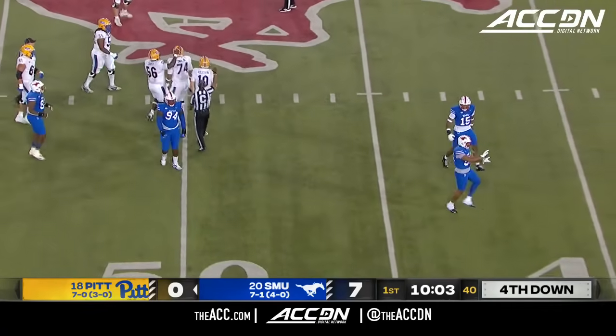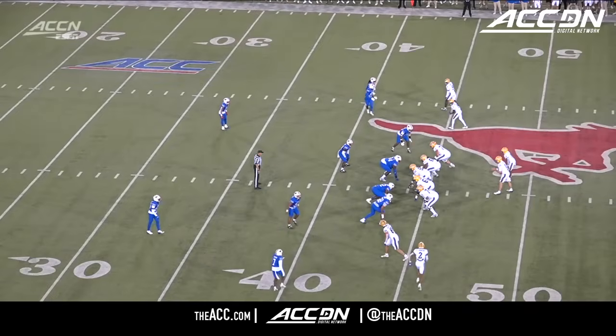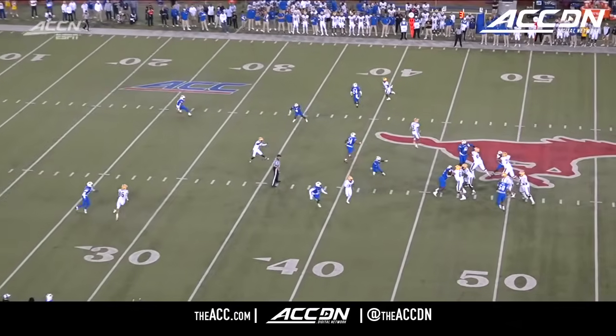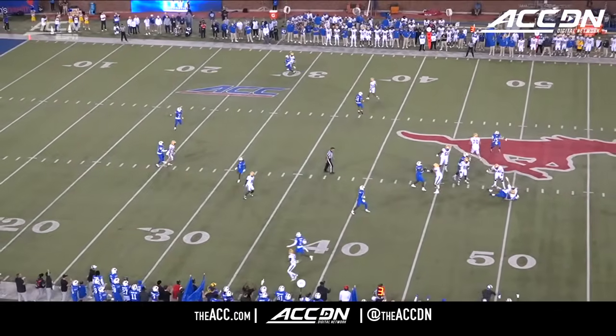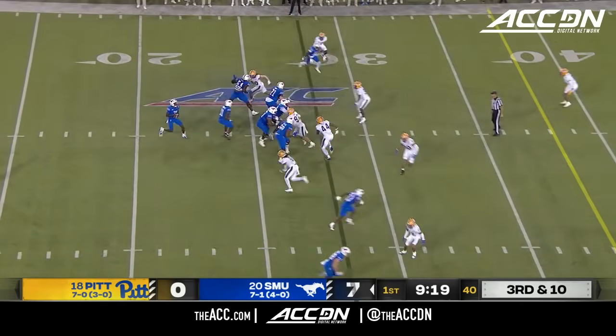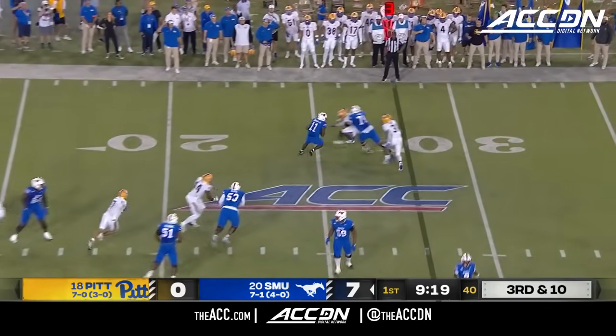Isaiah Smith. Out on the rail route to Desmond Reid, number 0 right there, and he couldn't get it because you've got number 24, Kobe Wilson, on his horse. Does a fantastic job doing what the Pitt program's all about. 3rd and 10 now for the Mustangs. Pressure again. Slips it to Johnson.